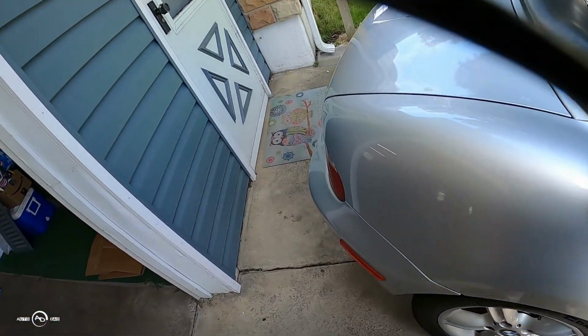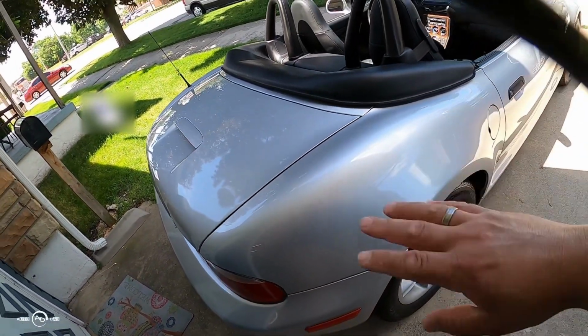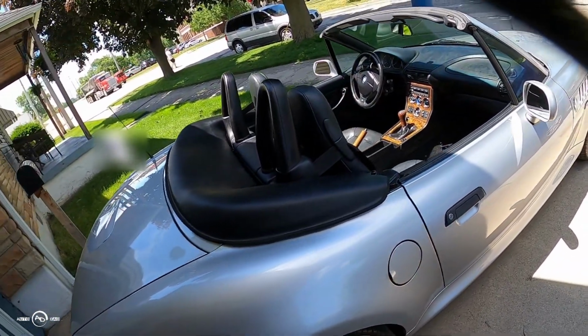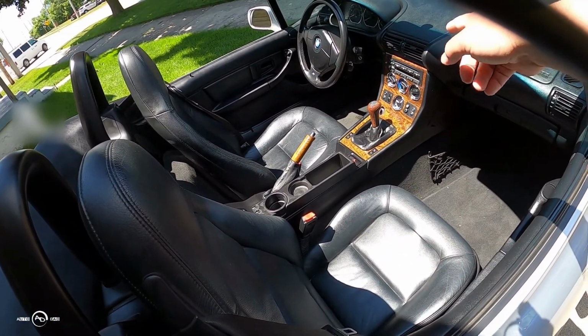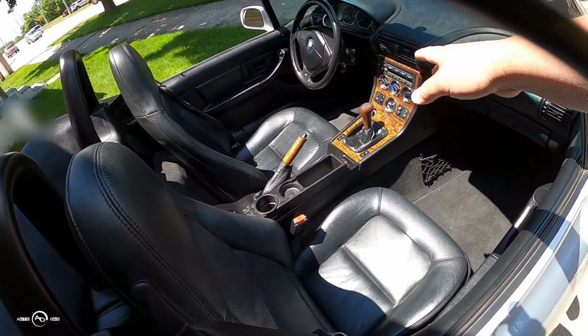But yeah, anyway, it's got some issues. So let's move on to the issues, which is expected for the price point that I paid for this car. So we went over the seat belt. The tray here, the radio, you know, it just plays CDs and it's an FM player. You can't even play MP3s in it, so that's gonna go.